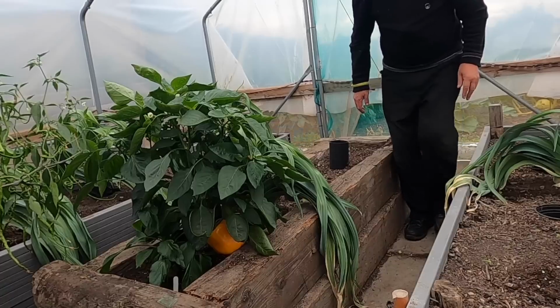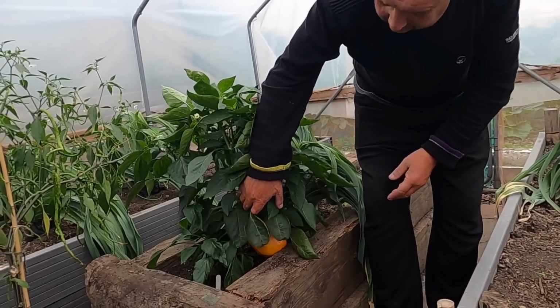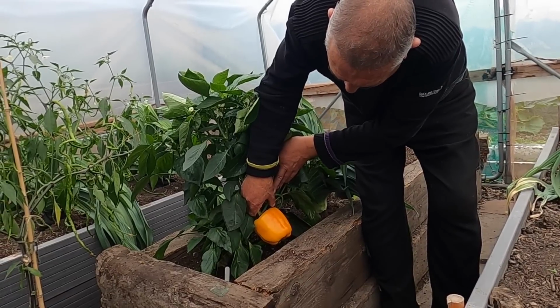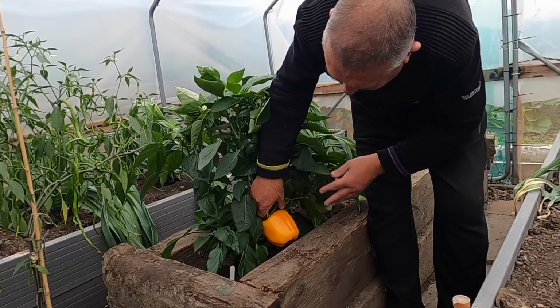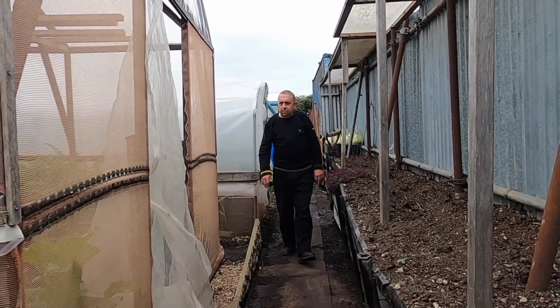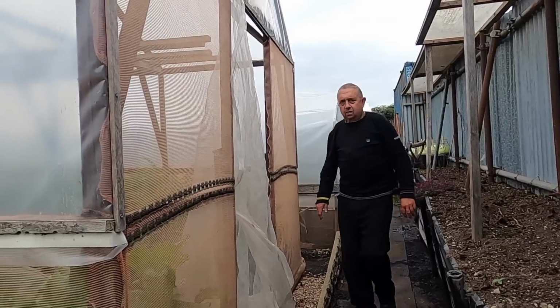While I'm here, I'll just show you this pepper I'm growing, hopefully to do well for me. It's looking well. Nice colour, nice shape. Yeah, just fed on the normal stuff. Nettles. Okay, we'll just pop in here and see the giant swedes.